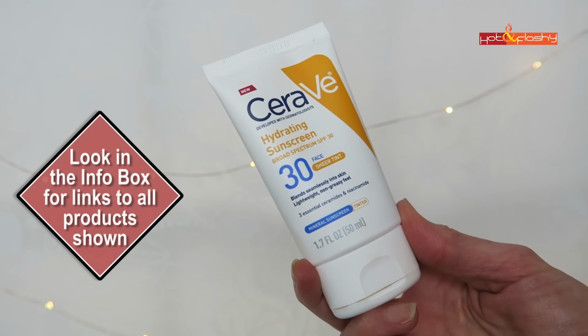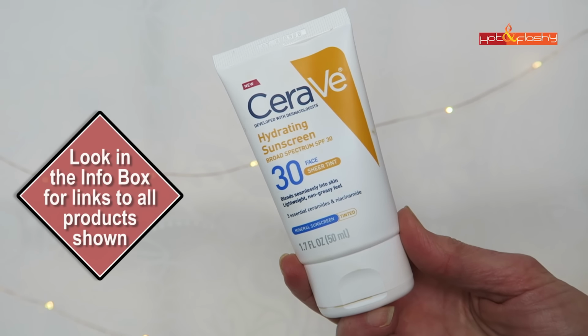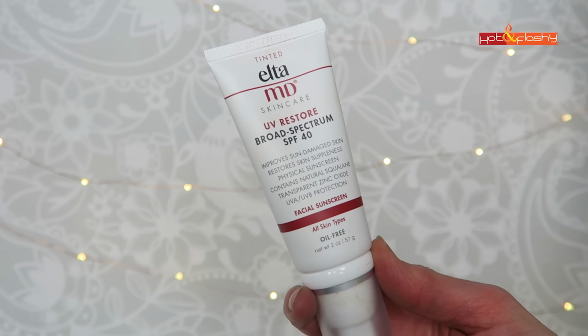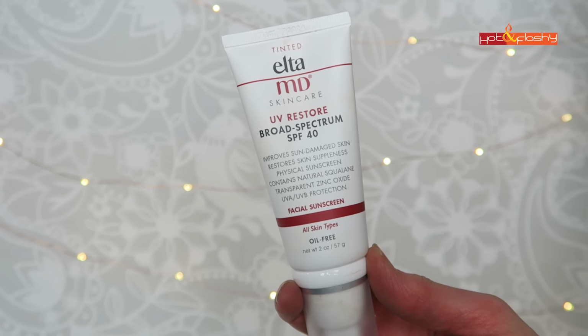So let's start with the one that I do the most videos on every year, and that would be the all mineral sunscreens for face. I'm going to divide this up by skin type. So I know a lot of people in my audience have dry skin, so let's address dry skin first. All right, so for people with super dry skin, my top two picks are both tinted mineral sunscreens. They are the CeraVe Hydrating Tinted Mineral Sunscreen SPF 30 and Elta MD UV Restore Broad Spectrum SPF 40.